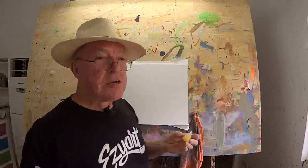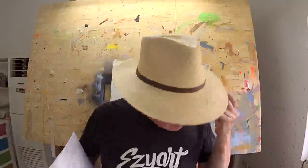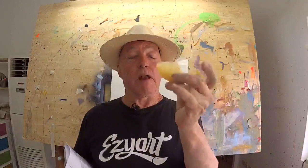So folks, what you've got to do before you start painting is have something nutritional and health-ridden like this. This is a pomelo, or we call it, I don't know what you call it now in Australia. But anyhow, they're quite nice and they're full of vitamins. And so if I've got a bit of a sparkle in my eye, it's because of this, all right?